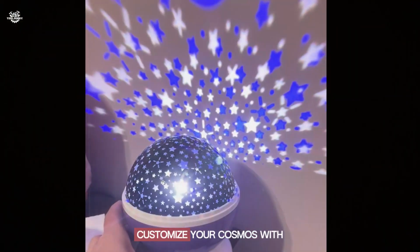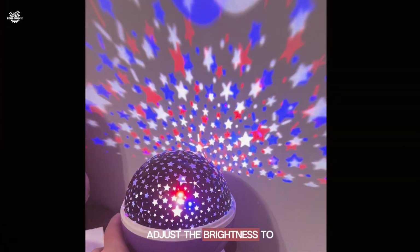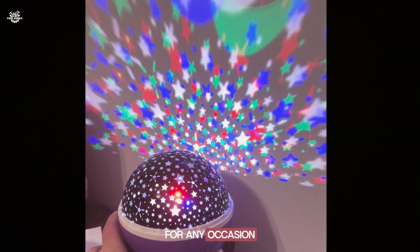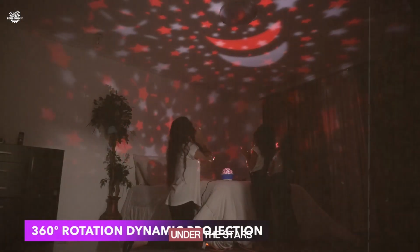Multiple color options customize your cosmos with a variety of color settings. Adjust the brightness to create the perfect ambience for any occasion. Set the projector to turn off automatically, perfect for falling asleep under the stars.